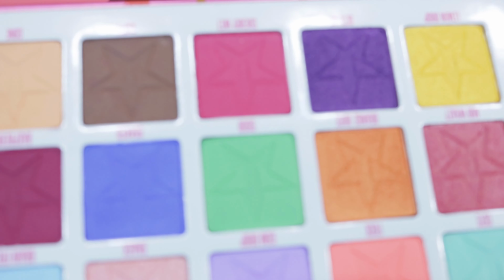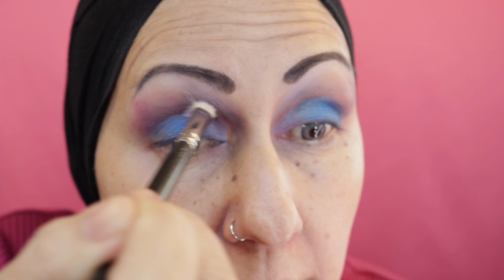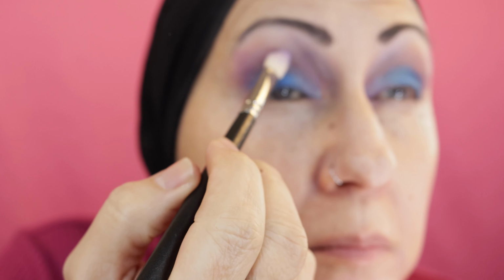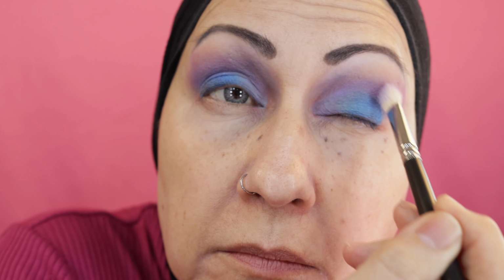Again, let's go back in with Gumdrop. See if I can find which one it was that I was using. I think this is it. I want to add that lavender back in here a little bit. I think I lost it a little bit when I blended it. Okay, getting that lavender back in there again.